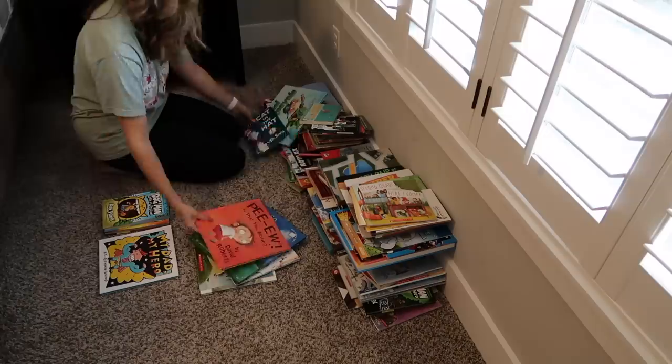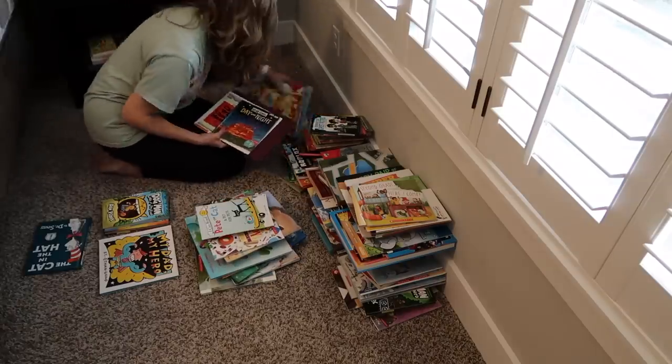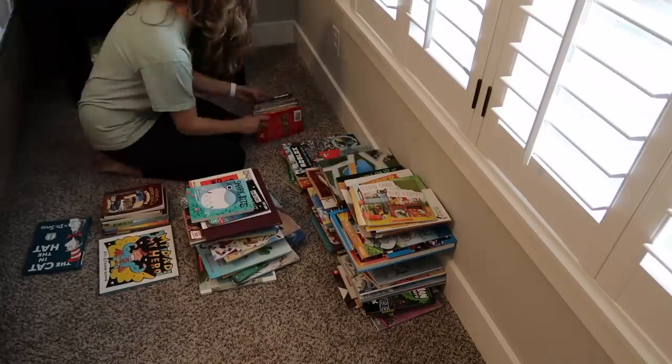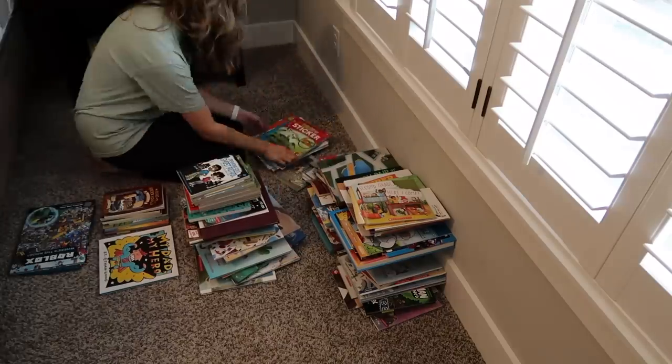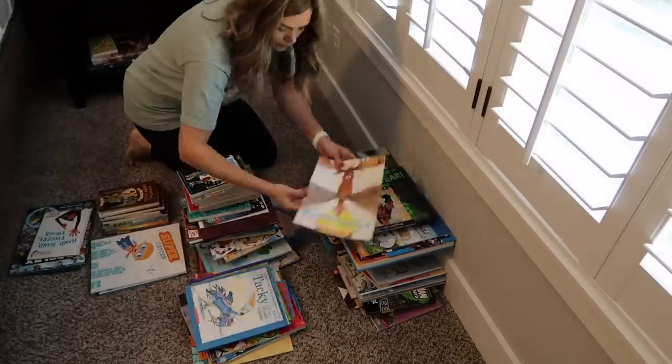And if you guys remember, I was a teacher for 9.5 years, so I had a huge book collection. Plus, we have bought books for the kids over the years, especially when they were in elementary school. And so I have a ton of books to go through.